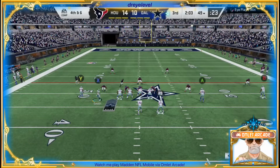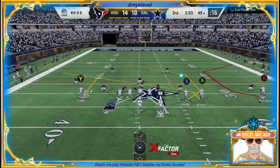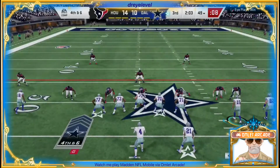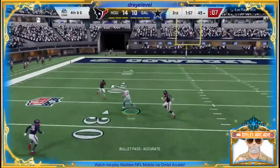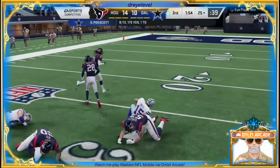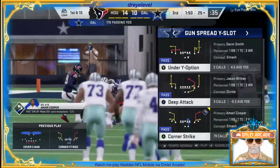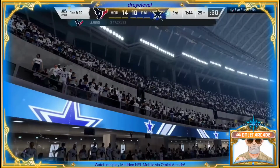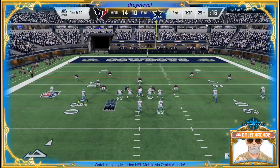On fourth, they do snap it to Prescott. The open man is Smith. And they're able to work this to the 25 before it's all said and done. That pickup goes for 25. What a flip of the script from fourth down to first. Prescott now 5 straight completions here in this second half. First and 10.